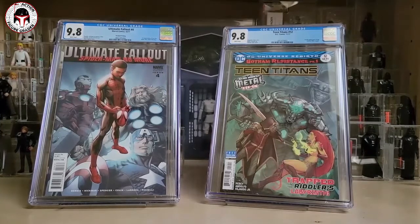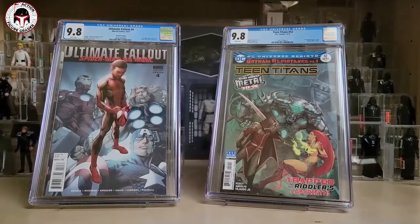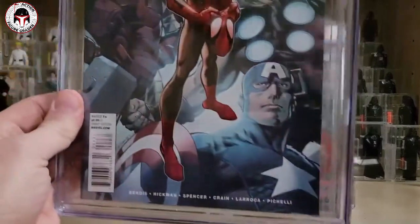These are a couple of monsters, and both of them are first appearance books. Before you get too excited, no, I did not get a first print Ultimate Fallout 4. That's like a $3,000 to $3,500 book. But I did get the second print. This is the second printing.